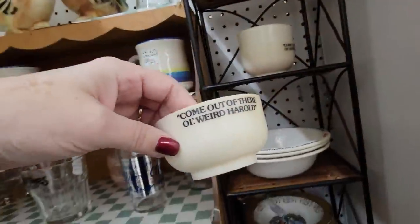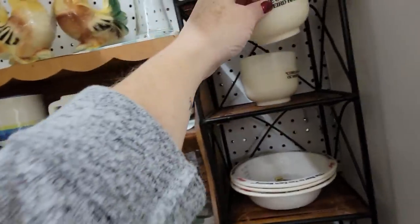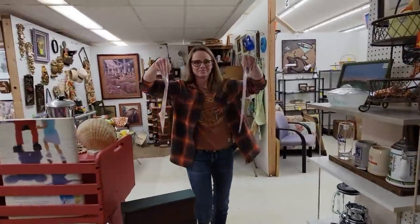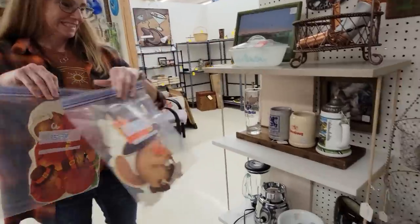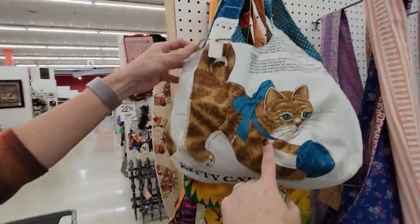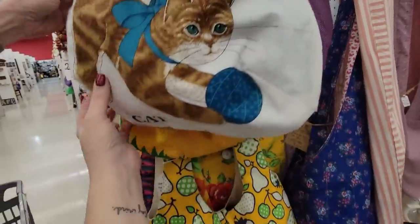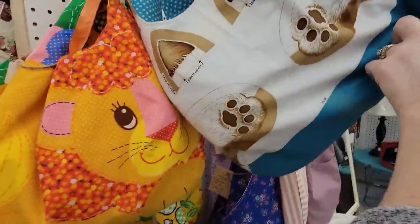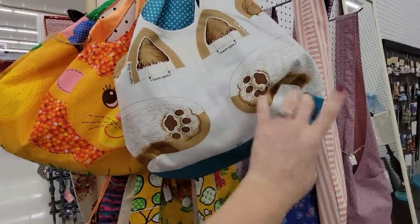I do so much. Old Weird Harold. Does anybody know? General Foods. Is it for cereal? I'm thinking cereal. Oh, perfect. Cindy was looking for something, her husband loves Thanksgiving, so I'm trying to accommodate. She's accommodating. Look, it's corn. So Sewing Susan did not make this purse. Look, it's got the instructions still on it. Look, wait a minute. That's not how that's supposed to go.